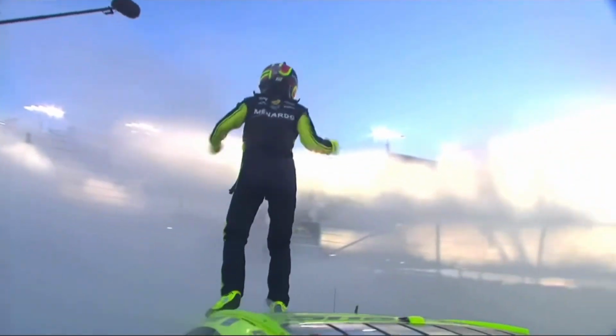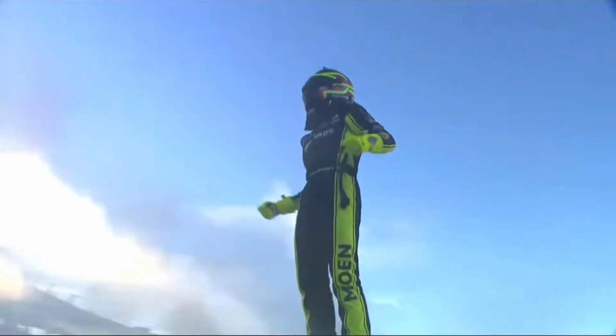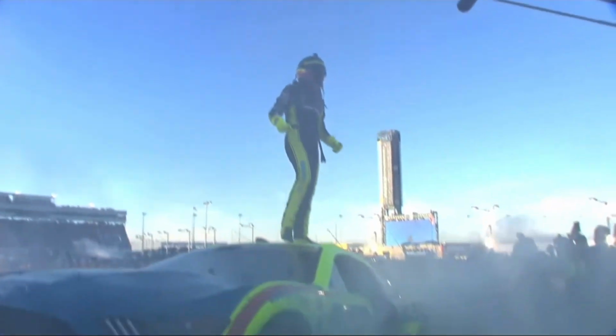To start off, let's take a look at some of the honorable mentions. These paint schemes almost made it into the top 10, but just weren't quite close enough.